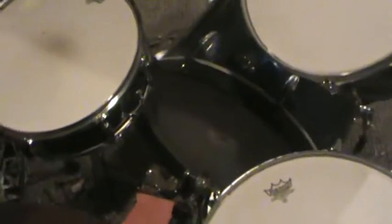Sounds great. I use a coated Power Stroke 3 with the impact patch and an Aquarian kick pad. It's the super thin kick pad. And as you can tell, the impact patch is starting to wear through. The pedal I use is a Tama Iron Cobra Power Glide 900 with a Drum Workshop beater. You can tell it's a little dusty. I use the non-felt side to give it the extra oomph.